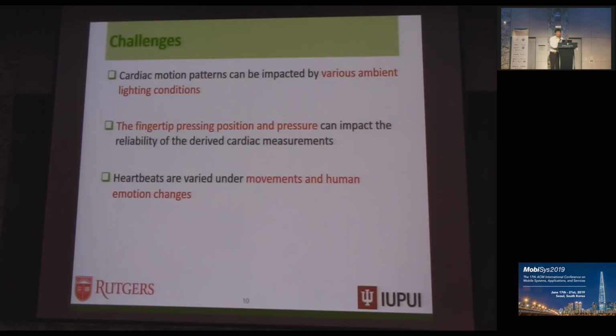The idea of our system looks very straightforward, but there are still several challenges we need to address before we start to design our system. First, the cardiac motion patterns are easily impacted by ambient light conditions. Also, it is essential to design reliable features extracted from the cardiac wave that can mitigate the impact of the ever-changing fingertip press position and pressure. And the heartbeat is always affected by human movement and emotional status.